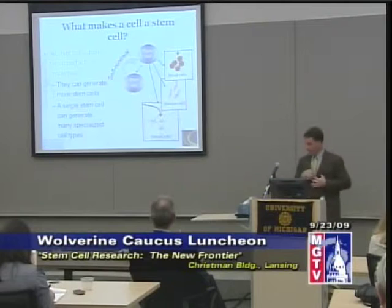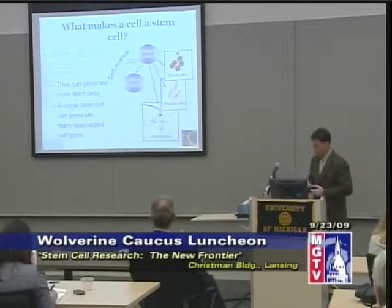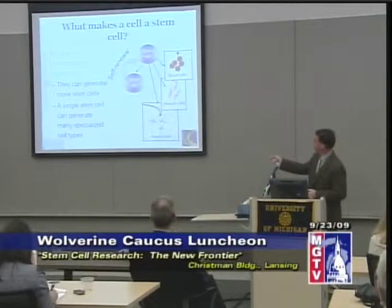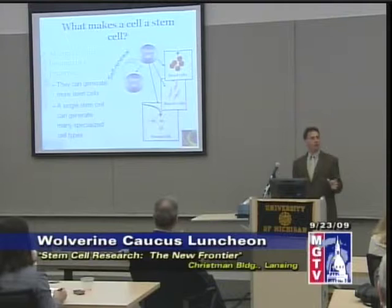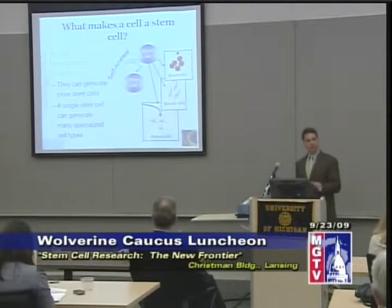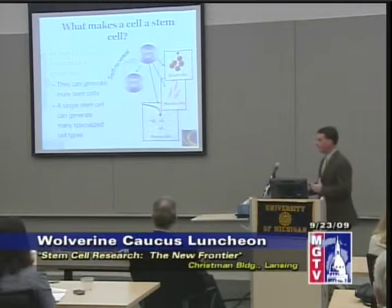And one is that they can generate more stem cells. And so here's a schematic of a cell up here. And I brought slides. I know Ed didn't bring slides, but I figure it's probably been a while since most people in this room have had biology back in college and high school. So hopefully this makes it a little more meaningful and memorable.